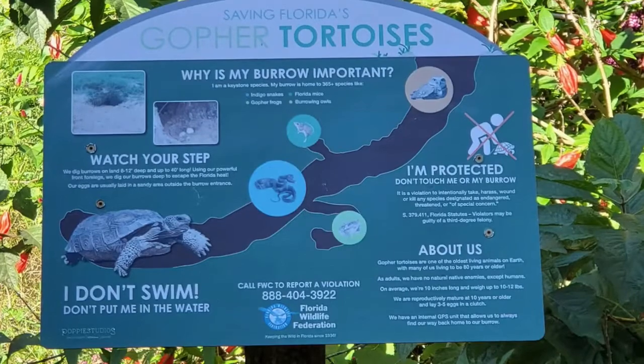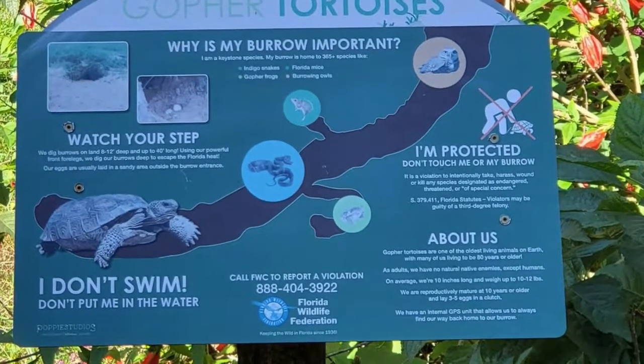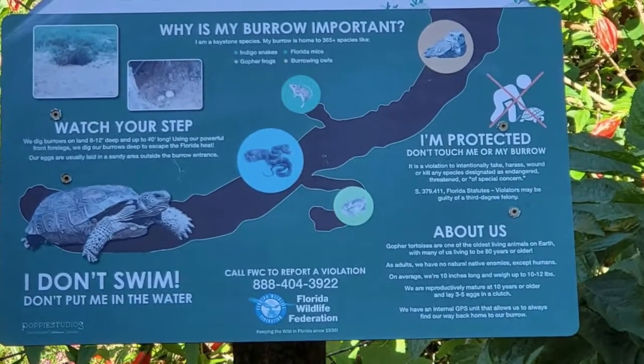If after learning about Slow Mama and her species, you want to know how you can help, you can teach others about gopher tortoises. For an example, did you know that tortoises can drown in water? People often mistake tortoises for turtles and put them in the water without knowing that they can die.